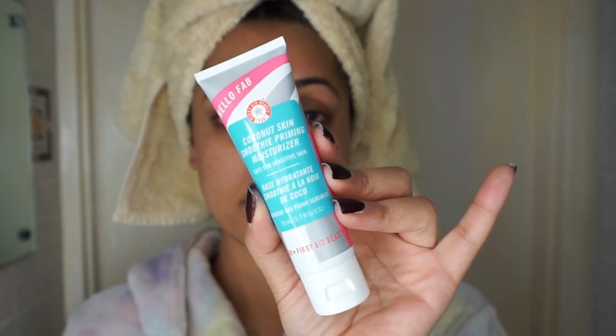What niacinamide does is refine skin texture and minimizes pores, and helps with people such as me. I'm not sure if you can see it, I've got slight rosacea a little bit on my chin and on the side of my nose, so this really helps with this. And again, it's great for people that have got acne prone skin as well. And again, wait for it to dry. Very, very important step, people.